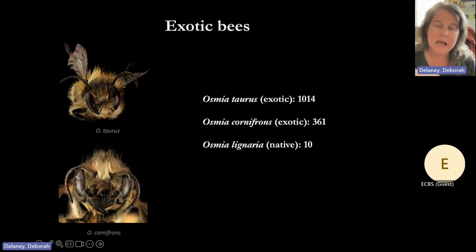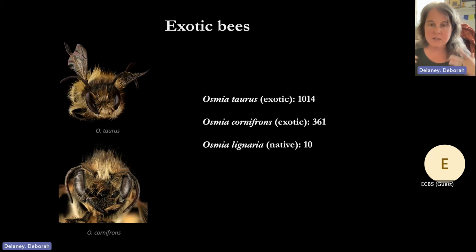And we published a paper with some colleagues, Katie LaCroix, basically showing that these exotic species are kind of out-competing our native species.